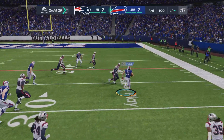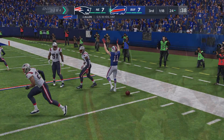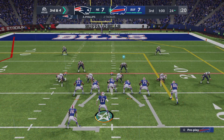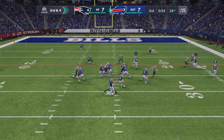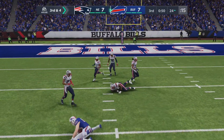And a quick throw here, that's complete. And they'll be inside the 25 now at the 24. They get 16 out of that one, but they'll still need to convert on 3rd. And that was yardage that they needed there after the sack on 1st down. They didn't get all of it back, but now they look at 3rd down as a manageable situation, one that they have a much better chance of picking up.